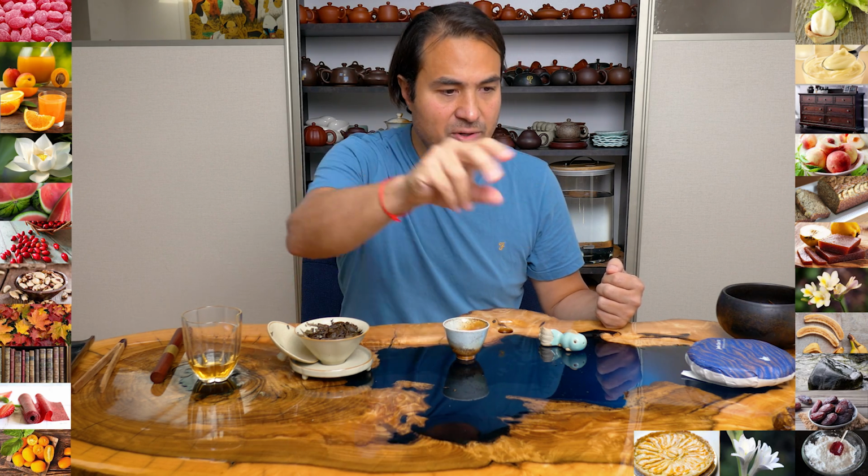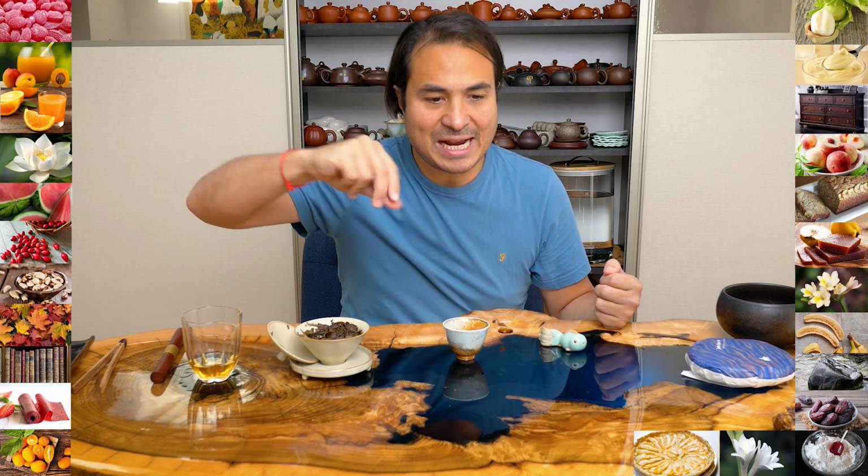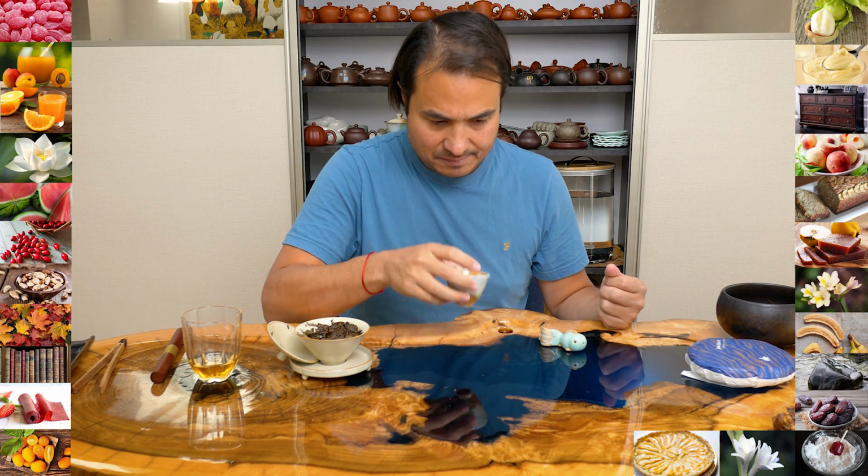Those nutty notes are sprinkling in. I'm sprinkling some of those raw hazelnuts on top of that pear tart.